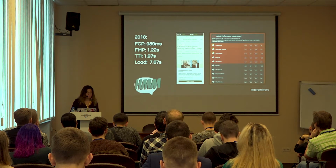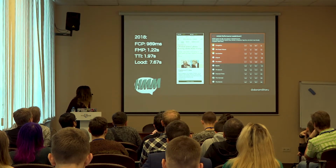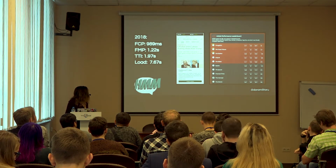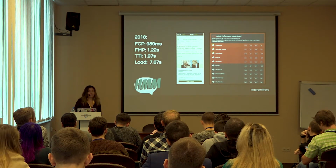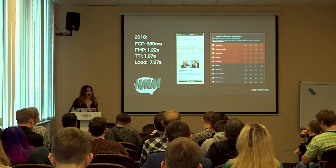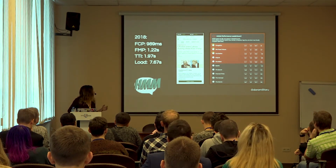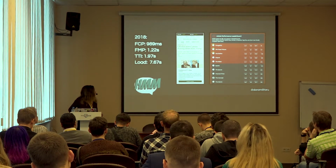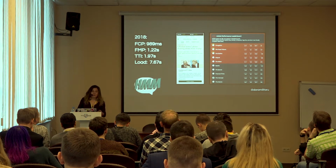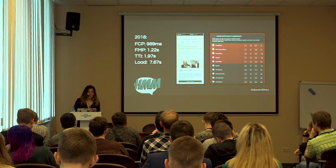How are we doing today? Okay, first contentful paint is about 1 second. First meaningful paint, 1.22. Time to interactive, 1.97. Fully loaded, which we don't care about so much because we lazy load images, there's stuff under the fold. We have all the tracking and some third-party scripts that come in later. So we're not doing so well anymore. We used to be at the top of that leaderboard, which is the Hearst FP leaderboard. Why is that? It's because as products mature, performance becomes harder to maintain.